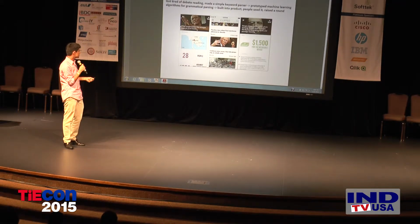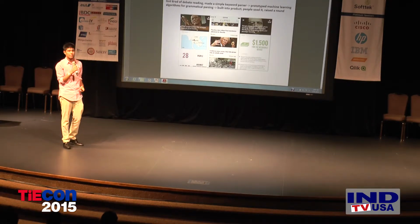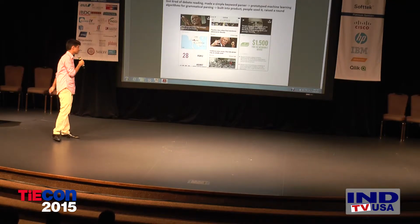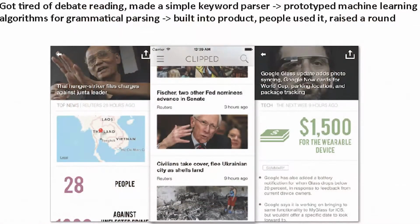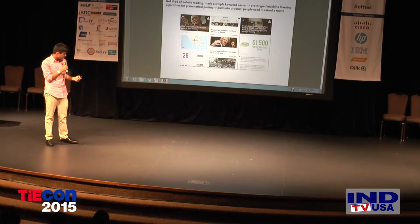I launched Clipped as an iOS and Android app, along with an API for licensing, where other people could integrate the algorithms into their technology. So there's a couple screenshots of the app. You pretty much have a news article. Instead of reading the whole thing, you've got a couple of infographics, important dollar amounts, and then a semantically generated bullet point summary, which is what the focus of my research was on.